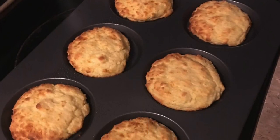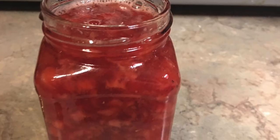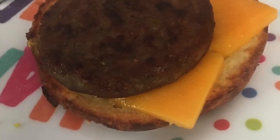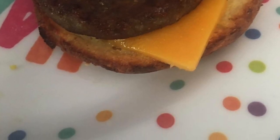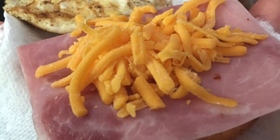Here's my favorite almond biscuit recipe. I'll try to find the link. Here is an easy strawberry jam, sugar-free. Here's a sausage and biscuit using those almond flour biscuits. Here's a couple breakfast sandwiches, sausage, egg, and cheese. Here is sliced ham, egg, and cheese.